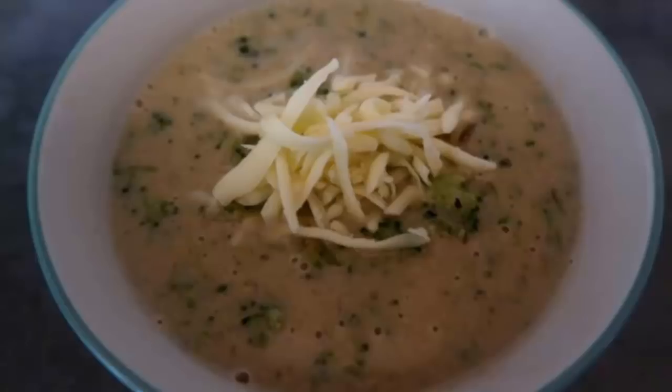You could also make a soup for an appetizer. If it's a bit of a chilly day, make some soup and maybe pass around cups of soup, little mugs of soup, instead of formally sitting at a table. You could have appetizers on the go just like that, and my broccoli cheese soup always goes down a treat.